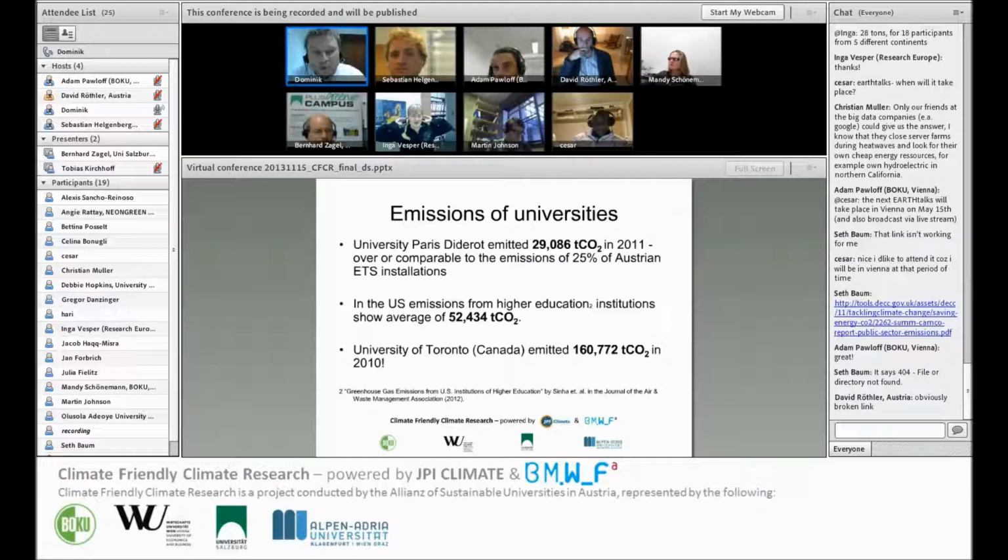One study from the US looked roughly at this. This study does not go so much into details, but they looked at emissions from different higher education institutions, and they average a bit more than 50,000 tons of CO2, which is really a lot. One record that we found was the University of Toronto in Canada. This university emits 160,000 tons per year.